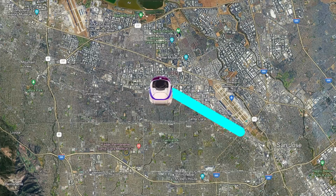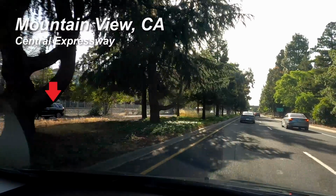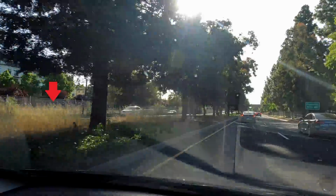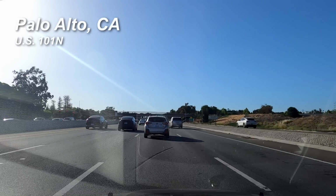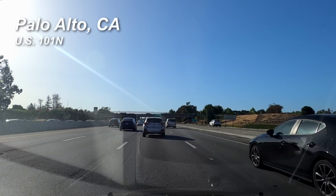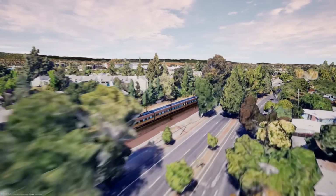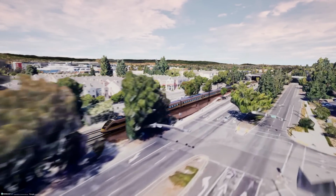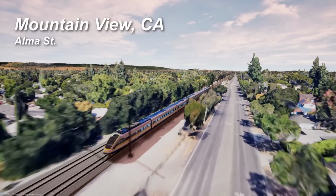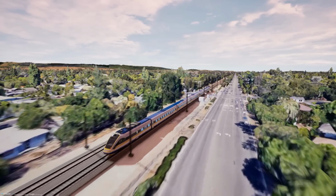6 miles closer to San Francisco, I caught up with the right-of-way on the Central Expressway, although the sun was not my friend this day, basically from here on out. Again, I needed to get back on the 101 freeway to get to San Francisco before it got dark. To make up for it, I have more renders for parts I intended to cover. This is more Central Expressway and Alma Street next to the Caltrain right-of-way through Mountain View.